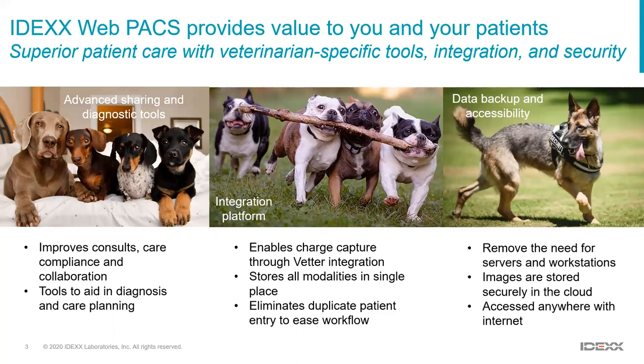So that'll enable charge capture through, of course, a better integration. It'll allow you to store all your modalities in a single place, and it also eliminates duplicate patient entry to ease the workflow, both at the practice management software and at your capture device. And then finally, WebPACS is a great enabler of data backup and accessibility, and more importantly, safe data backup and accessibility. So having all this stored in the cloud and remotely, WebPACS removes the need for servers and workstations to store the data locally. Images, of course, are securely stored in the cloud. And then because they're stored in the cloud, you can access these imaging studies from anywhere using any internet-enabled device.